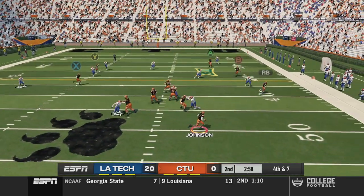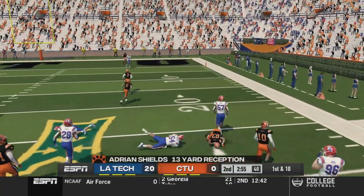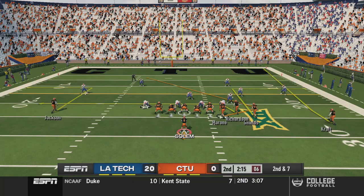We're down by 3 scores. Got to go for it. Johnson moves. He throws, and it's caught. Adrian Shields at the 25-yard line. Gain of 13 yards. It's a first down. His second catch of the game.